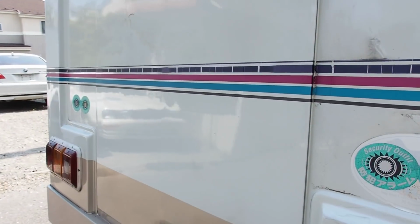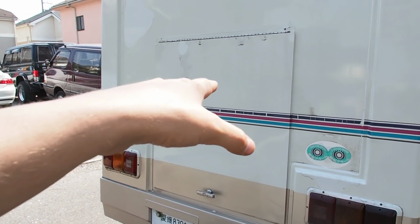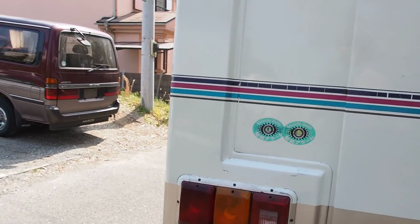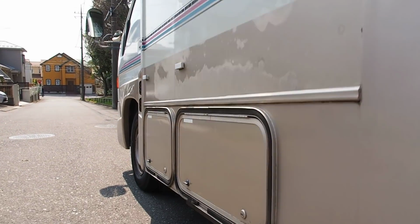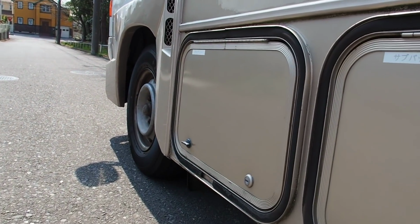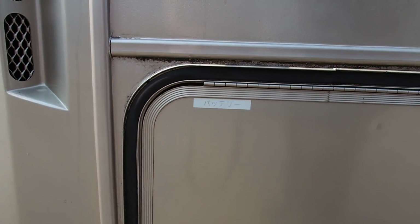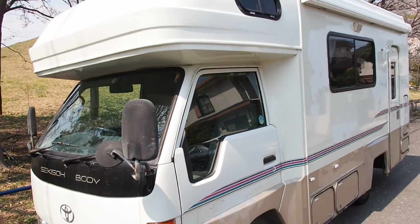This one has a big hatch door on the back, which goes into what has been maybe converted into a bunk bed setup. I'll show you when we get in there. And then on this side, you got a couple of other storage-ish type places. This one here says it's the sub battery, and this one here is the main vehicle battery. Okay, so damage-wise, let's have a look.